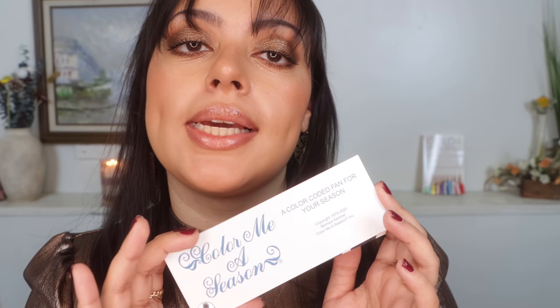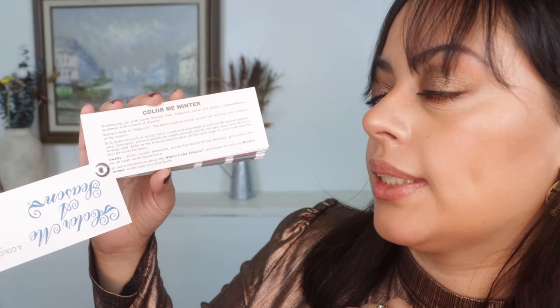And this set of swatches is for you. This will be your little shopping companion, something you can pop in your purse, and it will guide you. So this is the Color Me A Season, a color-coded fan for your season. So it says here, Color Me Winter. Shimmering ice with warm, friendly fires. Elegance, poise, and drama. Independence, quietness, with a touch of shyness.